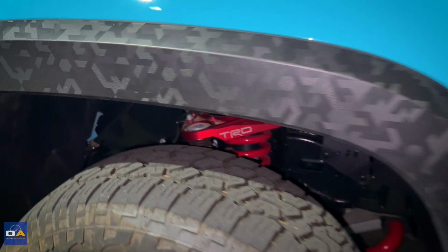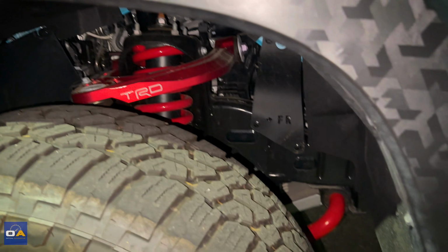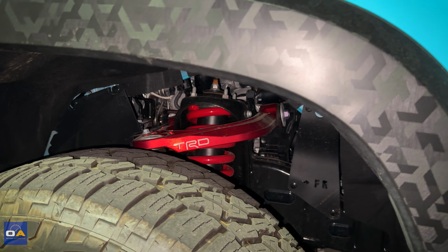And also, we can't leave out the TRD Pro suspension. So we have the TRD Pro off-road suspension. We have these really nice looking bright red Fox shocks in there. It's a double wishbone setup in the front and multi-link in the rear.